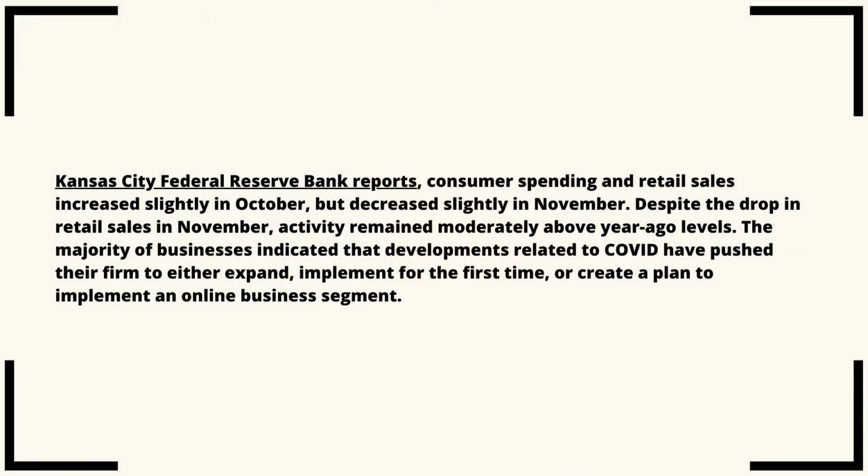The fourth Federal Reserve Bank that I wanted to highlight was coming from Kansas City, and they say that consumer spending and retail sales increased slightly in October, but decreased slightly in November. Despite the drop in retail sales in November, activity remained moderately above year-ago levels. The majority of businesses indicated that developments related to COVID-19 have pushed their firm to either expand, implement for the first time, or create a plan to implement an online business segment.